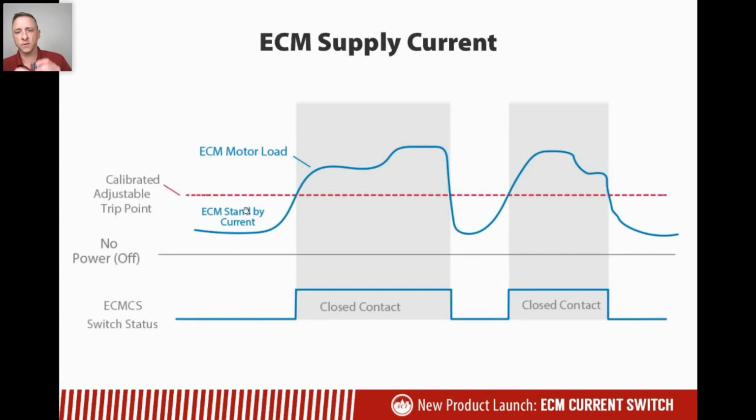Traditional current switches like this one I'm showing here from ACI operate in a binary fashion just like the motors. They're designed to provide status of the motor to the BMS or control system. So essentially when the motor is on, the switch is on, and when the motor is off, the switch is off. And it alerts your BMS or your control system that the motor's off. So it could be a power failure. It could be the motor has stopped or broken, or a belt has broken, or whatever. It alerts you that the motor is in need of service.